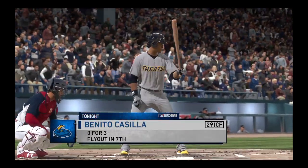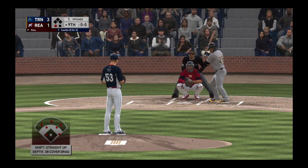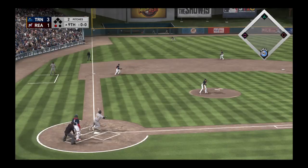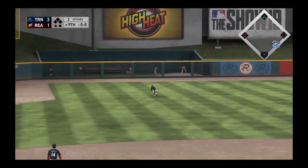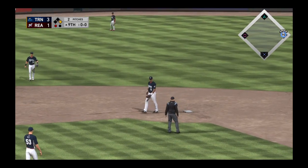Settling in now, Benito Casilla. No hits in 3 tries so far. He's struck out once. Ready to deliver. Here's the first pitch. This is hit sharply to the left side. And this is going to find its way into left for a 1-out knock.